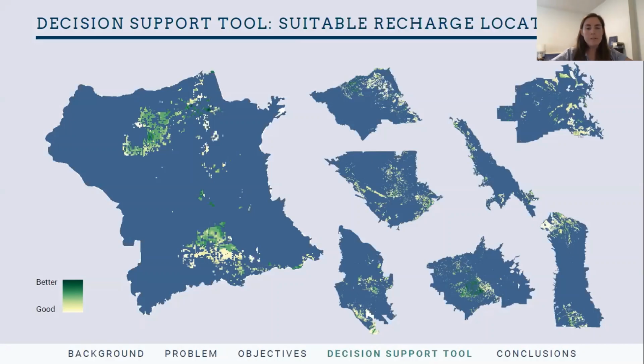So with that, I'm going to pass it off to Claire, who will explain how our tool builds off of these results to include additional considerations of benefits and feasibility.